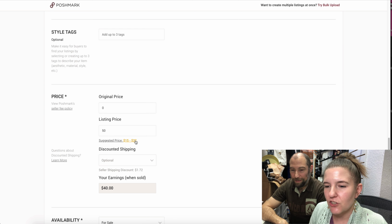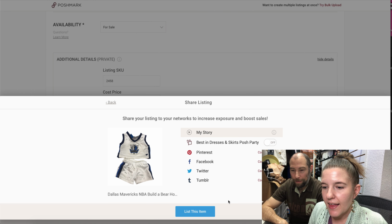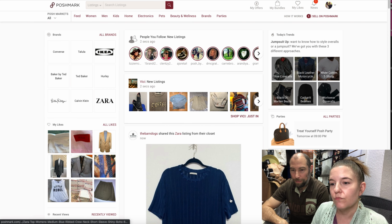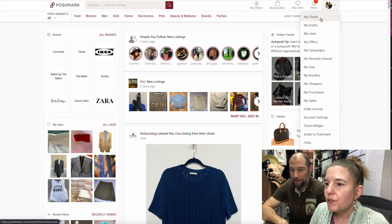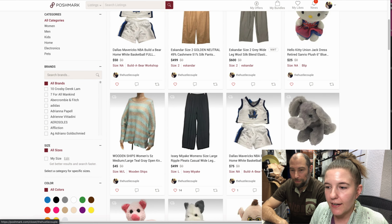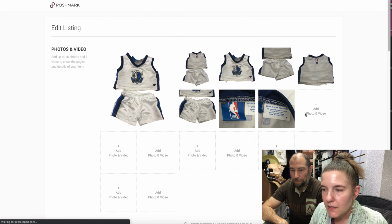I don't really look at the suggested price on Poshmark. It's always kind of wacky. Then I go next, and then I can list the item. Okay, but you got to go back and delete, right? Right. I was just about to ask. So I got to go back here, and I just do it right away. Edit listing, delete. That's what I do.